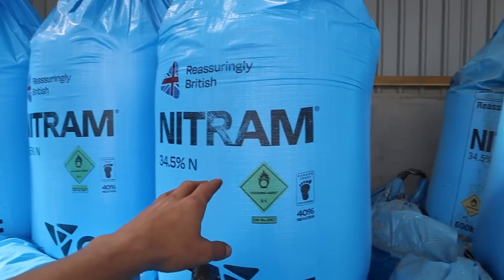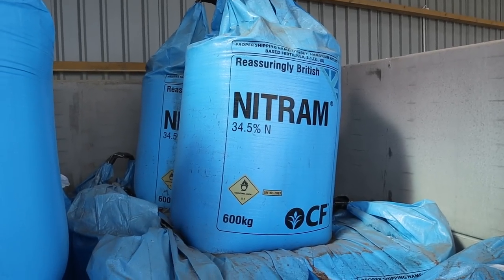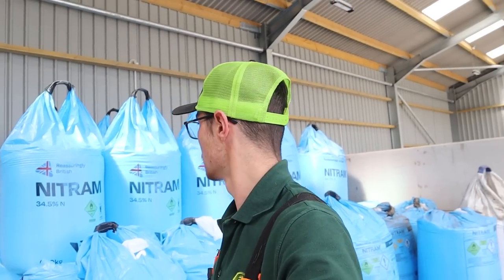So that's from Billingham. Whether that's come from the other plant that's not currently chucking any fertiliser out, I don't know. Driver said that they're making stuff at Billingham and then storing it at the other plant, which is a bit odd. You might as well just make it at both plants.